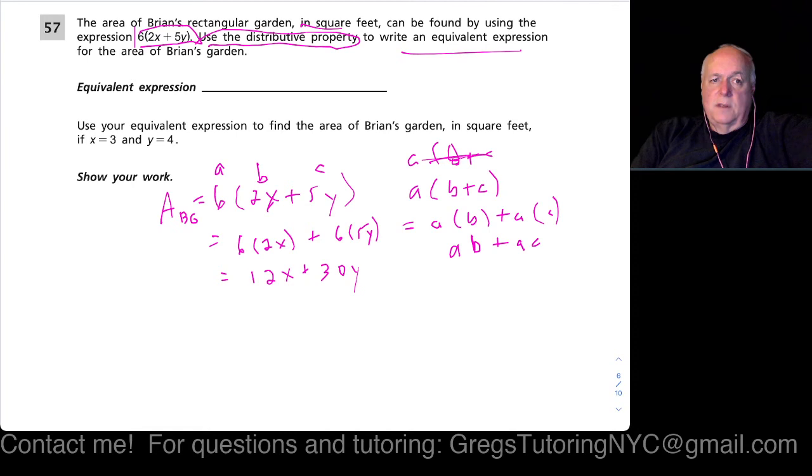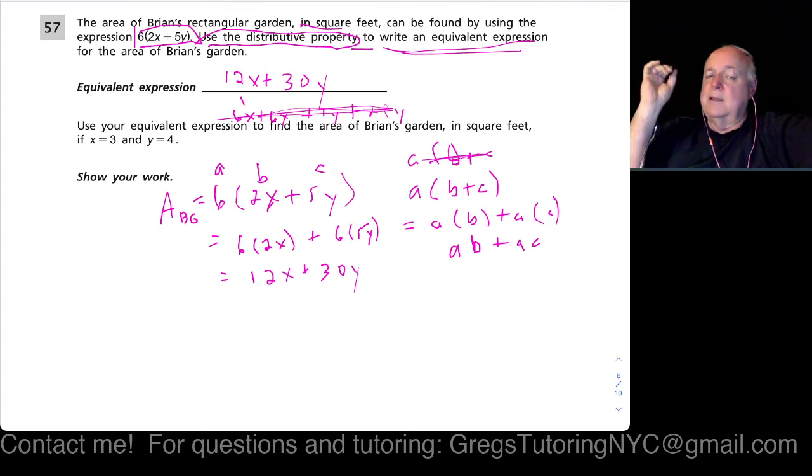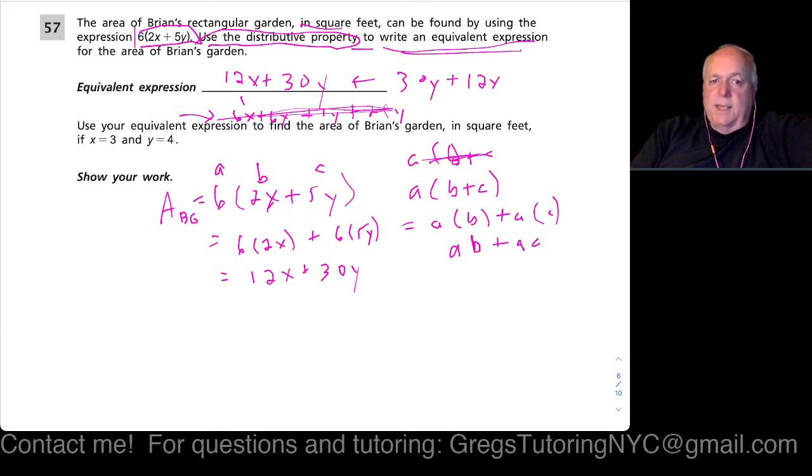12x plus 30y. Okay, use the distributive property to write it. There was another example a couple days ago where I said you could kind of split this up. You could have done 6x plus 6x plus 1y plus 29y. That's not good on this question because it says use the distributive property to write the equivalent expression. This thing I scribbled out is not the distributive property equivalent version, so it has to look like this form specifically. Technically, 30y plus 12x is allowed, because you can argue, why isn't it AC plus AB? Well, it can be.